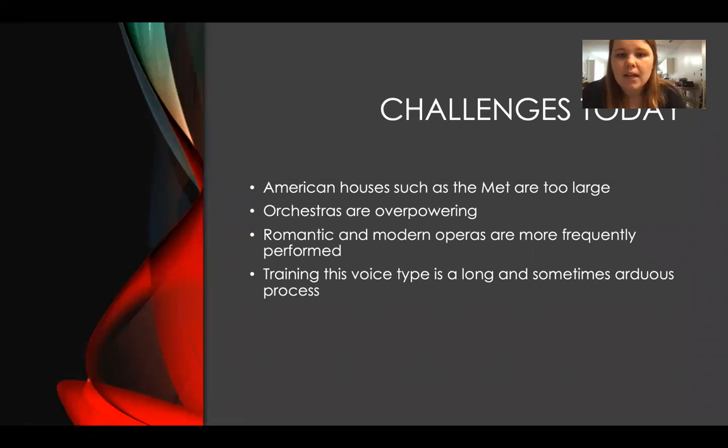Challenges today. American houses such as the Met are too large. The Metropolitan Opera has 3,800 seats and it is stadium seating. It is a long way to sing, not to mention they have to sing over an orchestra. And with each production, as it moved forward in time, the orchestras became bigger and bigger. In Rossini's time, they weren't as large, but by the time it came to Wagner, the orchestras had grown a lot.